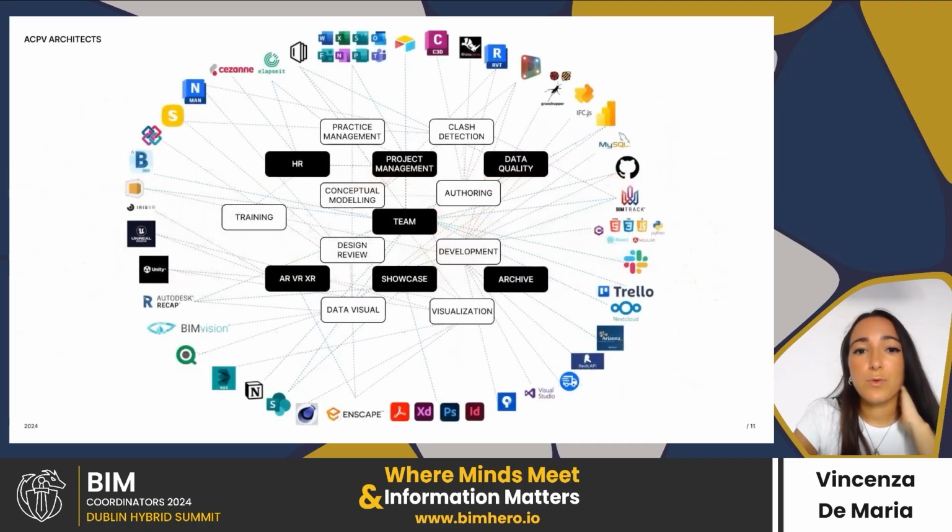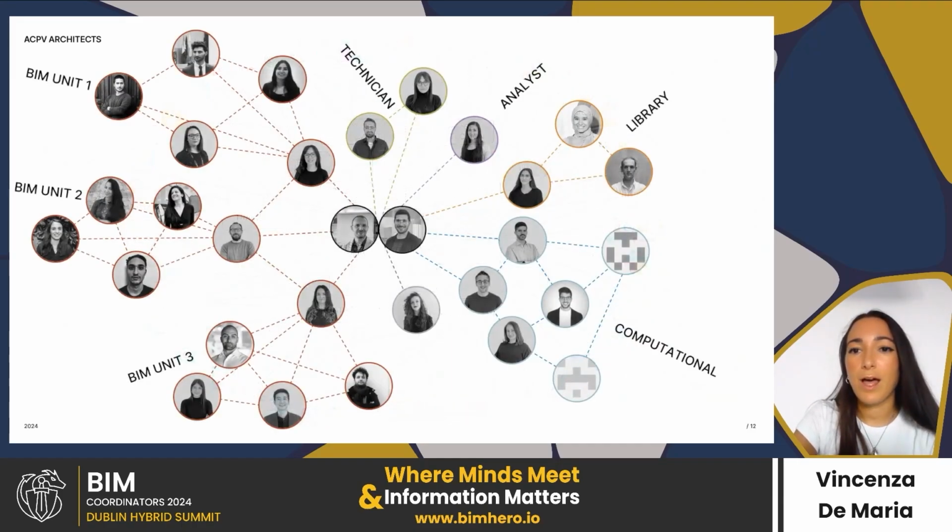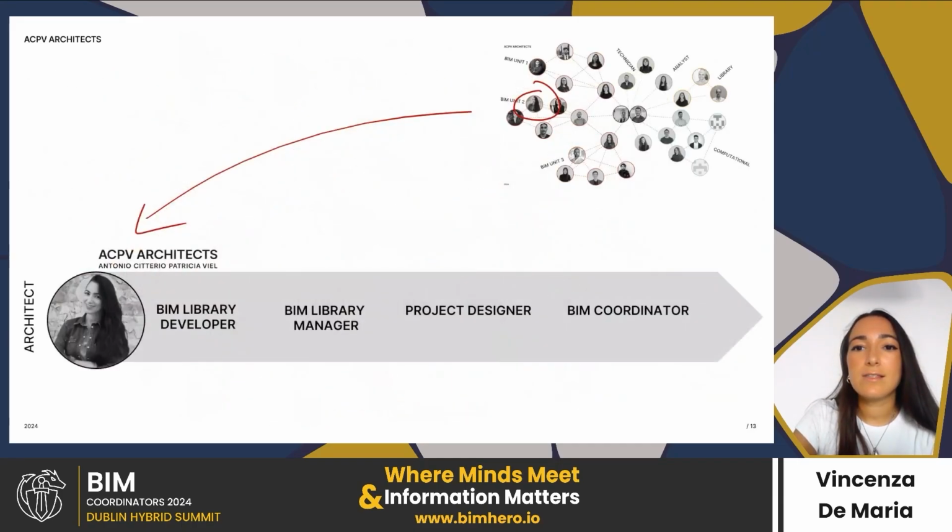Of course, to do this, we have to leverage interoperability. So these are some of the software that we have to manage every day. As I said, this is the BIM group. I'm here. I started 6 years ago as BIM library developer. Then I became BIM library manager. I have also worked in the studio as project designer, so I have faced different aspects of the same process. And then I became BIM coordinator.